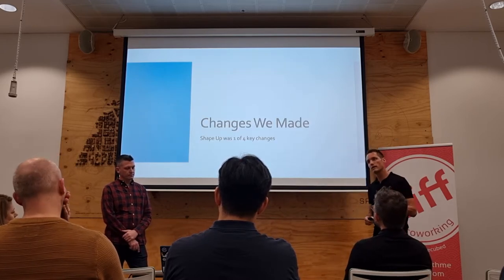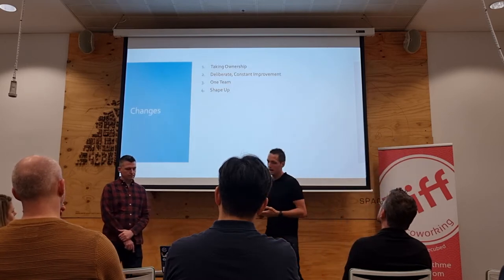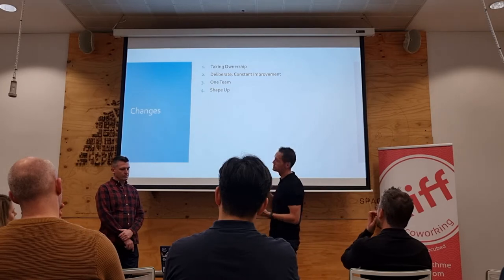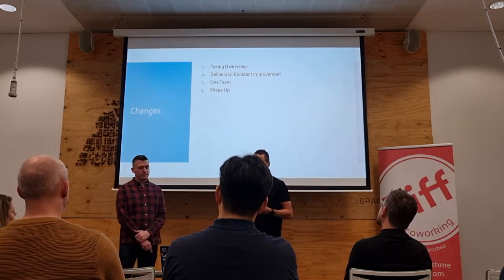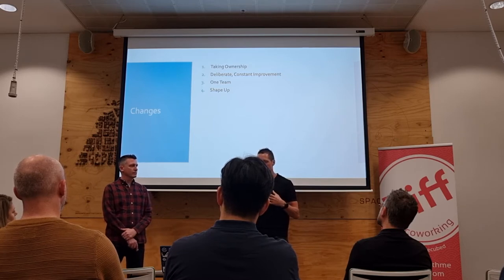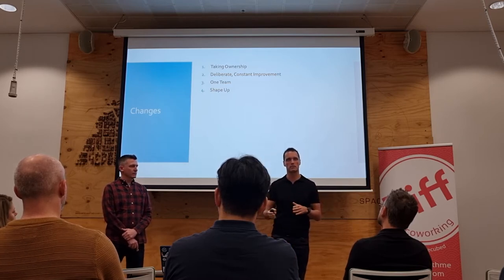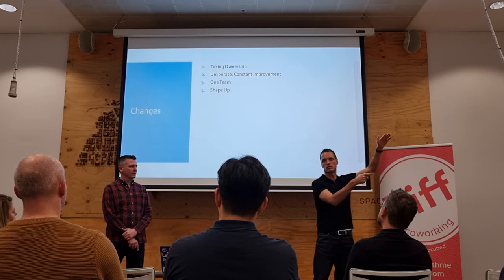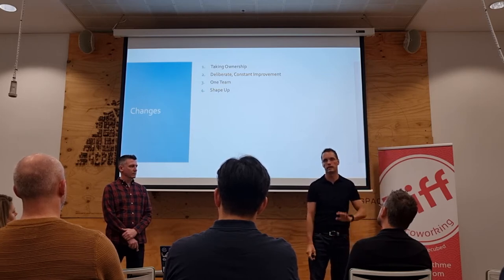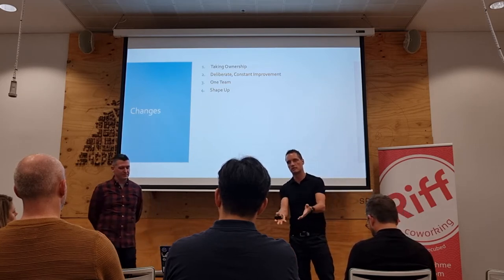Shape Up was just one of the four key changes. One of the things was taking ownership. We stopped asking for ownership, and we took it, but not in an aggressive takeover kind of way. We just started presenting coherent plans that were harder to deny than to accept. It's like, hey, this is what we're going to do, this is why, and this is how we're going to do it, it's going to be done by here. Management's like, yeah, that makes total sense. But we find out what they wanted to say yes to first, and then just give it to them, right?